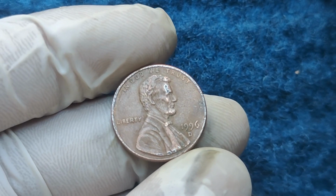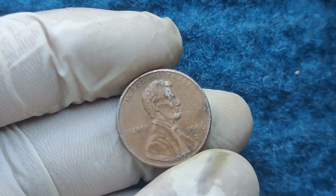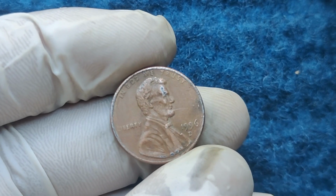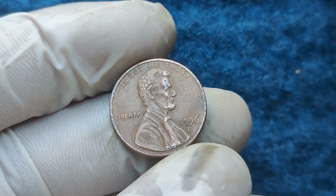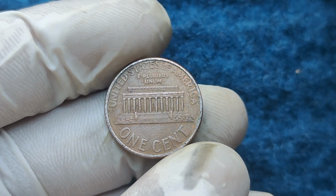Grab a magnifying glass or, honestly, just use your phone's camera to zoom in. Look for signs of doubling on letters or details, flawless surfaces with no scratches or wear. And now, before you get too excited, remember that these rare pennies are like needles in a haystack. But hey, if you're not looking, you'll never find one, right?